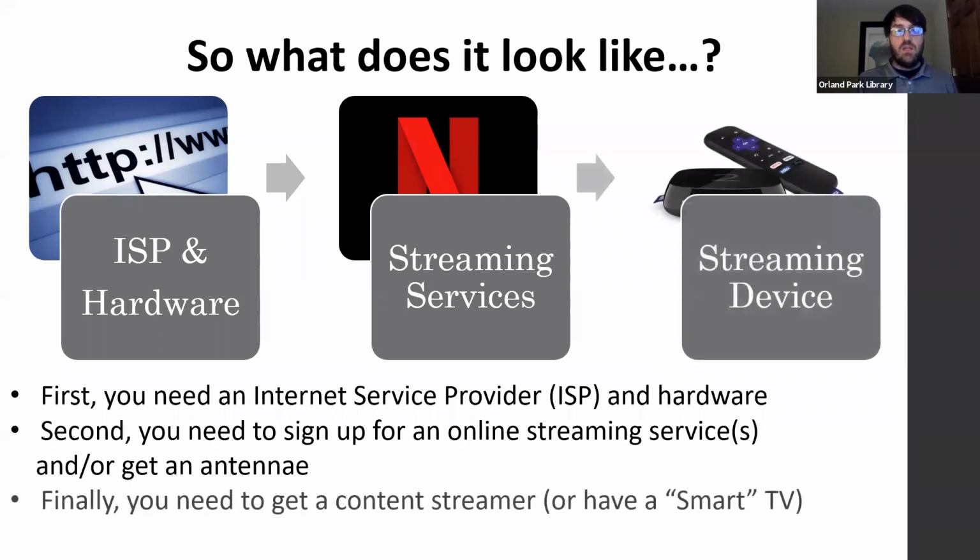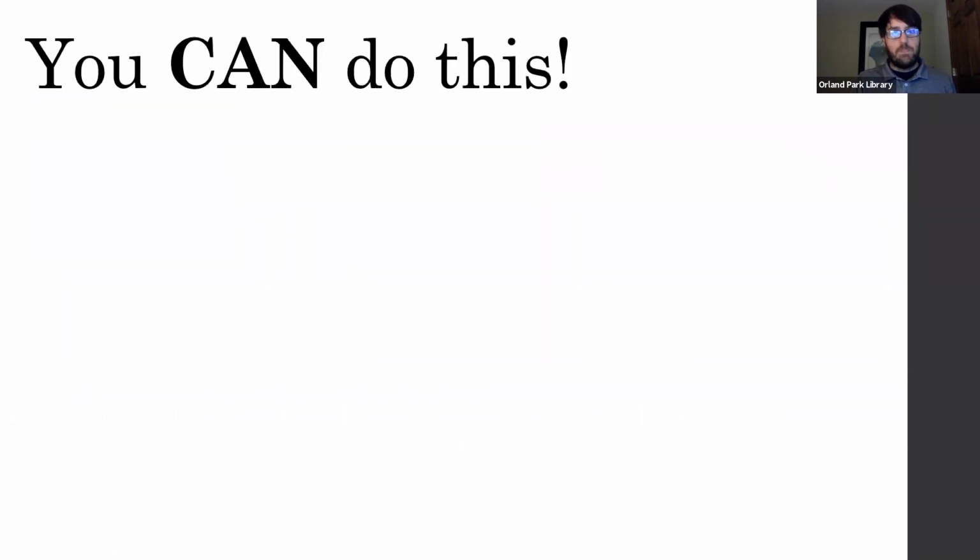And then finally, if you don't have a smart TV, but you have a TV with an HDMI input, you can get a streaming device, or you can try it out with a smart TV to start. But again, in most cases, I end up using a streaming device, even with smart TVs, because I find that streaming devices tend to just be a better experience than the streaming software built into your televisions.